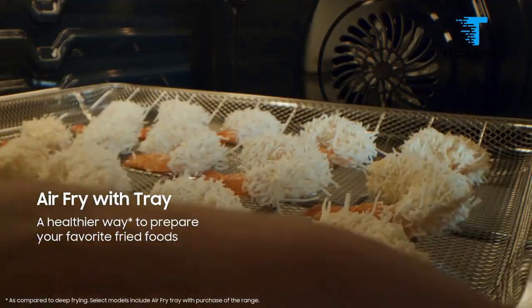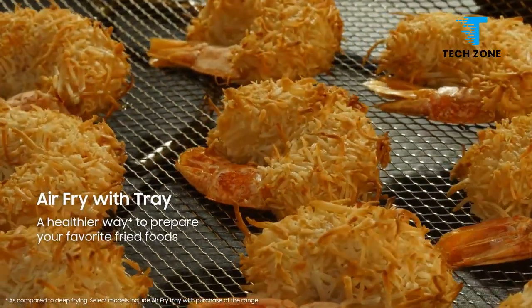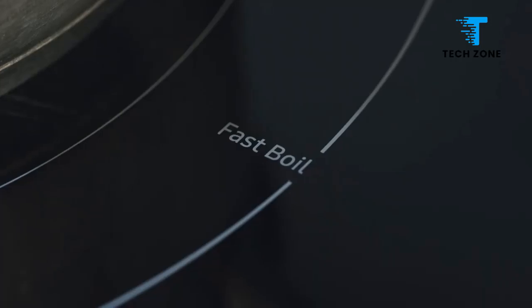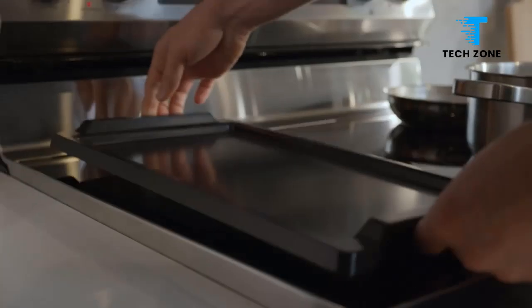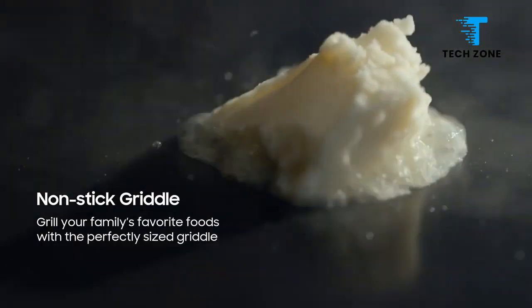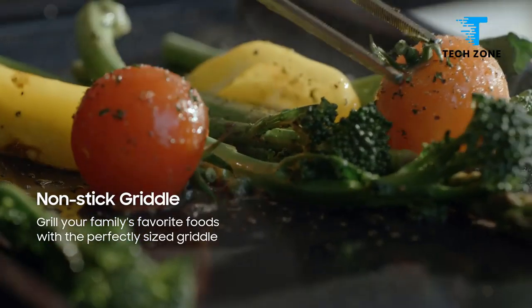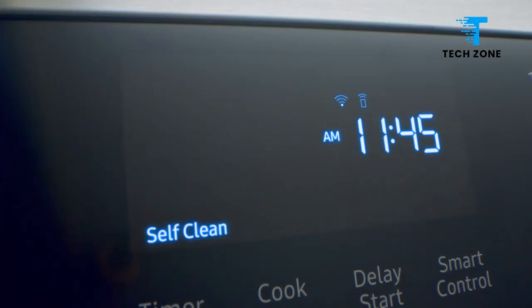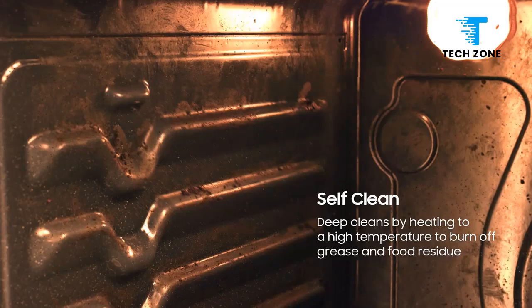The spacious 6.3 cubic feet oven offers convection cooking for even baking and roasting, along with a self-cleaning mode and a steam clean option for easier maintenance. Smart capabilities allow remote control via the SmartThings app. And the range is compatible with voice assistants like Alexa, Bixby, and Google Assistant.